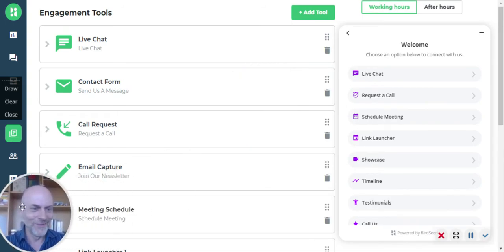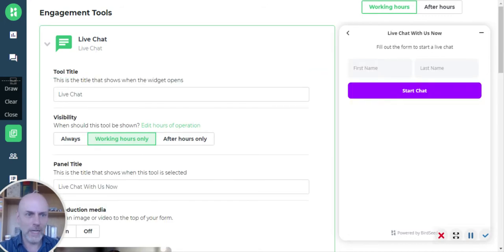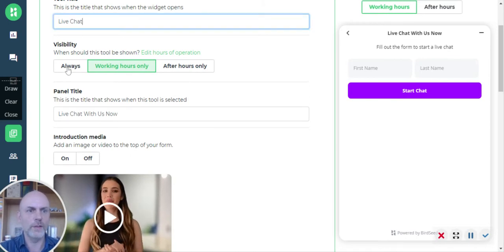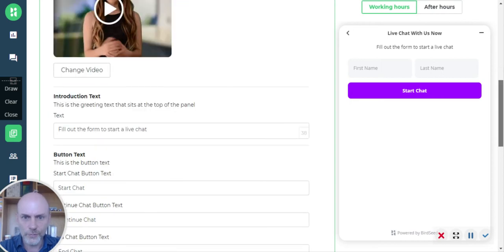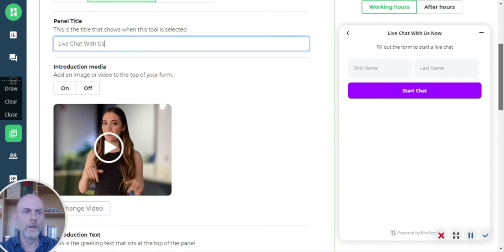Oops. Moving all over the screen today. So you've got live chat. And again, you can set it visible when you want it. You can change the name. It doesn't have to be live chat. You can call it what you want. You can put it visible always, working hours only, or after hours only. You can set up the title of the panel. Right now it says live chat with us. And this updates live. I like that. I guess it doesn't actually do it live, but once you save it, you would see it over here right away.